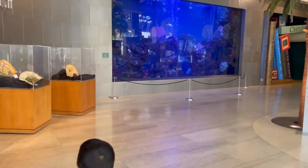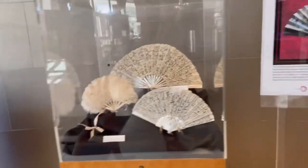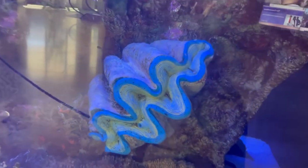That's a huge aquarium. They got fans. It's Dory. You see Dory? Where's Nemo? I don't see him. Maybe he's up there. Is it real? Is that a real one? Daddy, I think it's fake too.